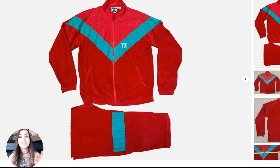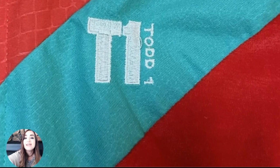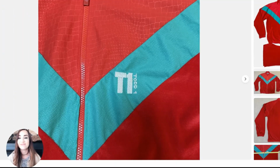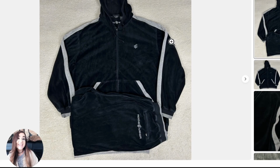Now, this is a tracksuit straight out of the 80s. This is from a brand that is called Todd. There is what that looks like on the front, that embroidered logo. Asking price of $75.